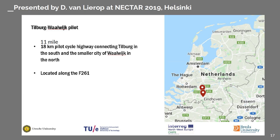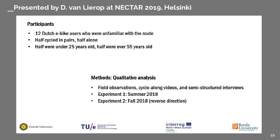We took an 11-mile bicycle highway connecting two cities in the Netherlands. They're about 11 miles apart. We thought it was great because that's about the maximum distance that people are willing to travel by bike. If you're a commuter, that's equal to about 1 hour on an e-bike. This was a bicycle highway that was being developed, so some parts of it are up to standard, and as of the current day, I think the whole thing has now been signed and completed infrastructure-wise.